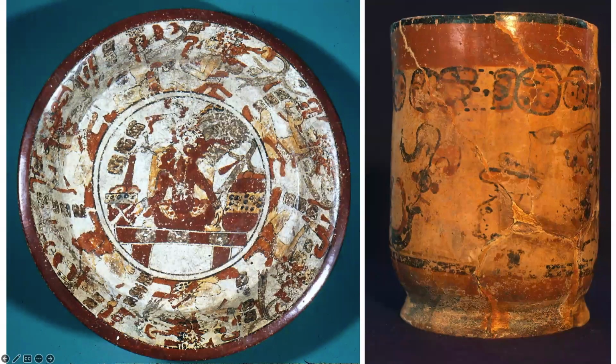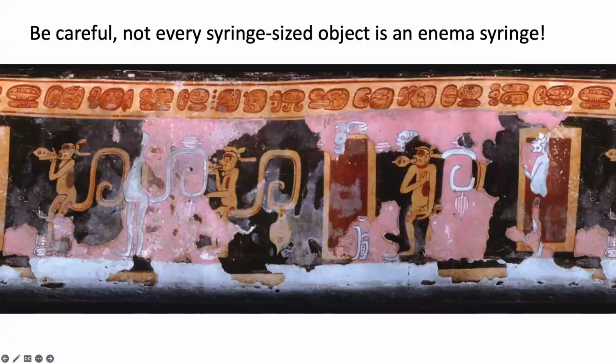So here we are. We've seen these before. And when you have a scene like this, you have to be really careful of what it is that he's carrying. I mean, is this a monkey eating a cacao pod? Is he sucking it out of a syringe? We don't know what all these things are. We do have to be careful when we identify these things, because that's not really the shape of a cacao pod. It's not really the shape of an enema thing. It's a little bit hard to see.